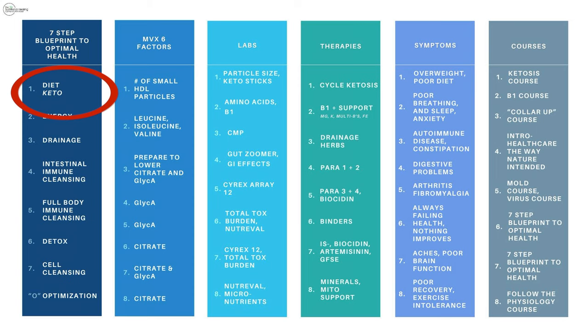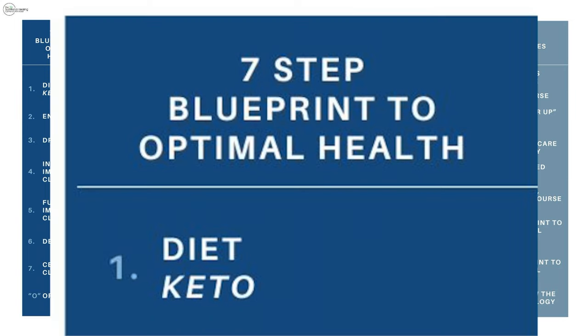Okay, the first one in the seven-step blueprint to optimal health to reverse chronic disease is diet. And the best diet for most people is ketosis, not true for everybody. But the importance about ketosis is it changes your physiology. A lot of people increase or decrease macronutrients without actually getting into ketosis, which is a unique state of physiology that is catabolic. It burns up pathological tissue, including fat cells.